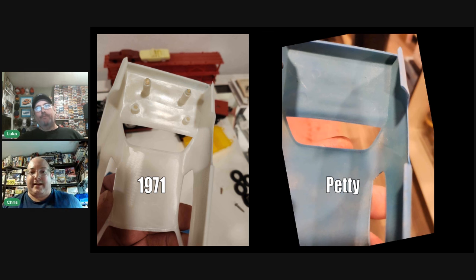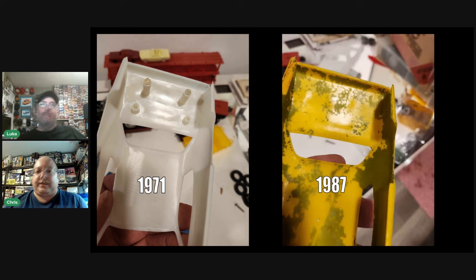And then if we go over to the Petty body, that was all removed because the Petty kit used pretty much just the body, and the chassis was completely different. Was it shared with the other stock car kits, or was it a completely different chassis? It was a made-to-be stock car, race car chassis, totally different. So in order to get that to fit, they had to remove all those pegs. And so when they retooled the body for the 1987 release, all those pegs are still gone.